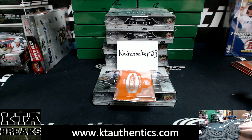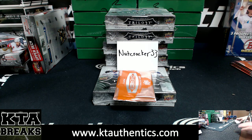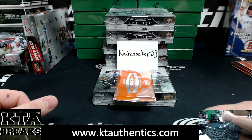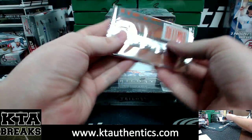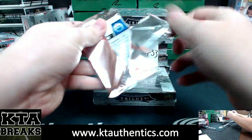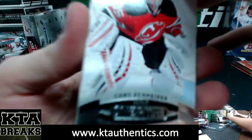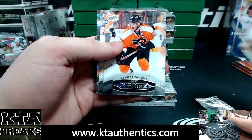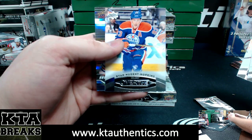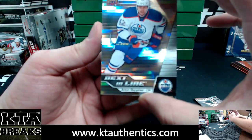We're going to do a box of Trilogy Hockey for Nutcracker33. Good luck, Tom. No McDavid's pulled from this inner yet. Tom will have the right to go till he wants to stop. Corey Schneider, Claude Giroux, Ryan Nugent-Hopkins, and next in line, Anton Slepyshev.